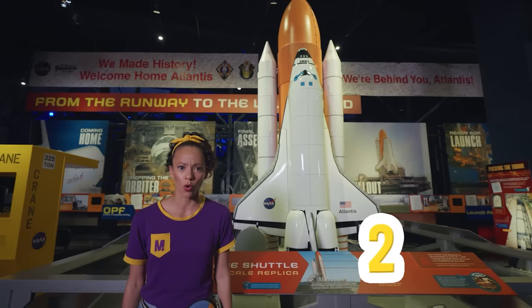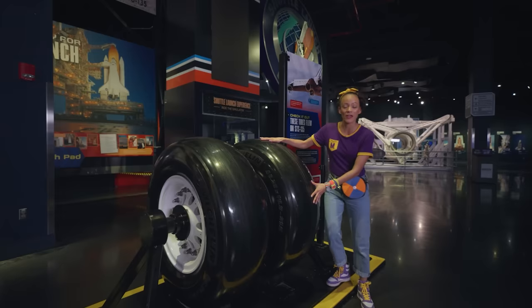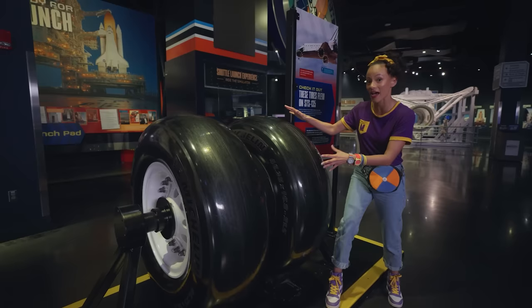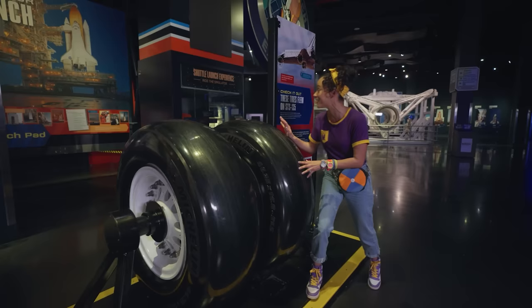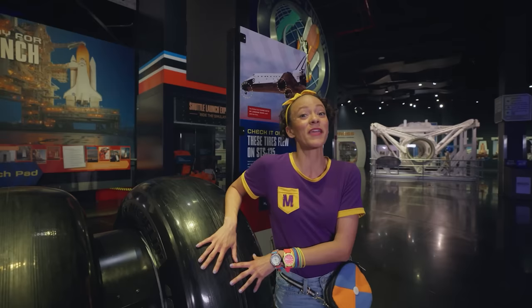Let's look over here. Whoa! I bet you've seen these before, but way smaller. Yeah, they're really big tires. And these tires right here actually went to space. See? The picture right here? There's three sets of landing gear on a space shuttle, each with two tires. Learning about space is so fun. Come on.